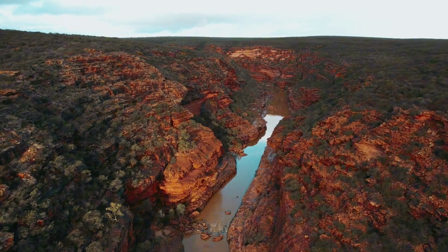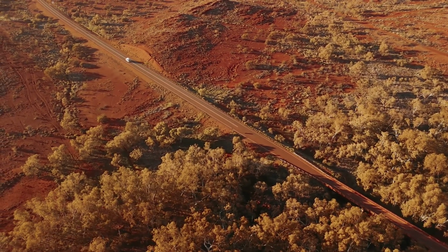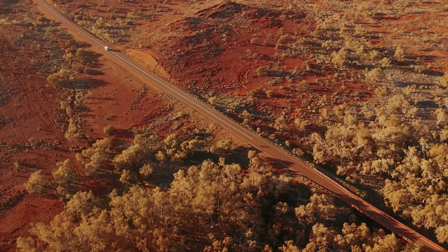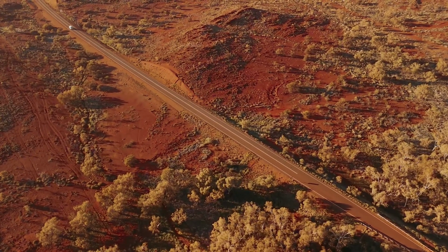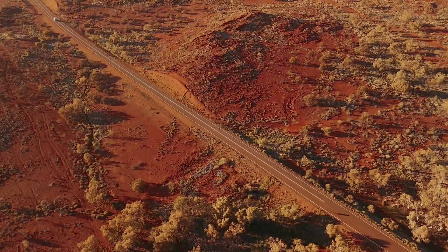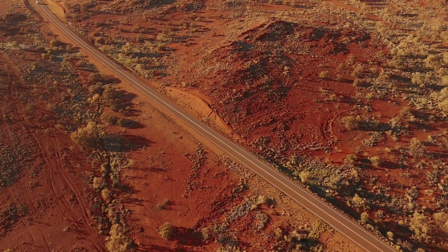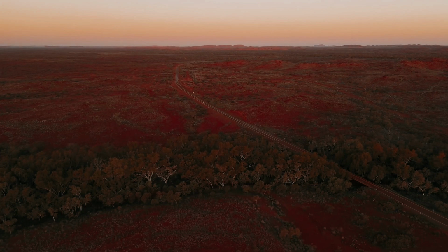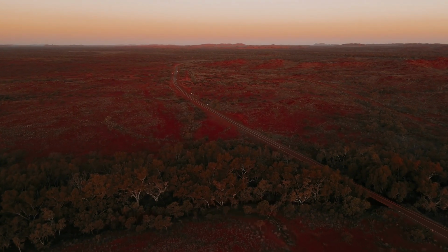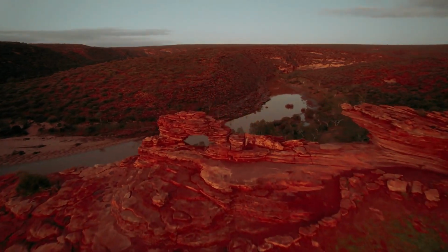The flat plains extend for hundreds of kilometers, occasionally interrupted by weathered hills that rise no more than 300 meters from the surrounding terrain. These ancient formations, known locally as breakaways, appear as islands in a sea of red earth. Their layered sedimentary structures reveal colors ranging from deep rust to pale cream, each band representing many thousands of years of geological history. The soil beneath us contains some of the oldest exposed rock formations on Earth.